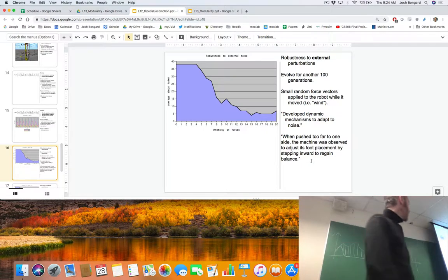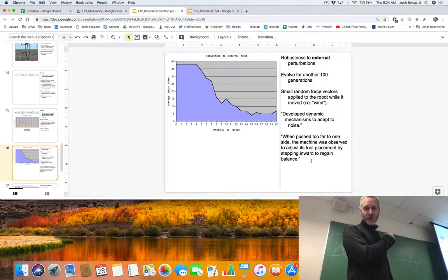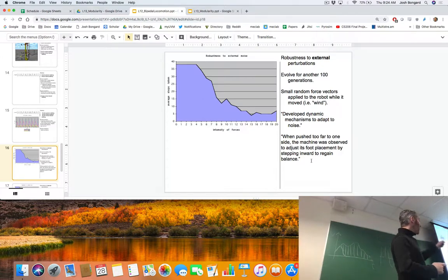In the paper, they say when some of these evolved robots at the end of phase four were pushed too far to the side, the machine was observed to adjust its foot placement by stepping inward to regain balance. Where have you seen that before? Small dog. Big dog, small dog came later, right? Okay, so this was some work long before big dog.